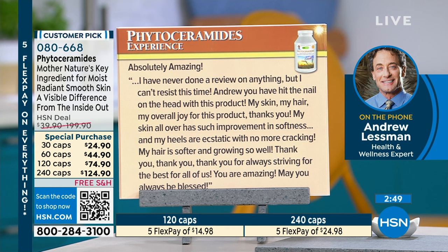My skin, my hair, my overall joy for this product thanks you. My skin all over has such improvement in softness, and my heels are ecstatic with no more cracking. My hair is softer and growing so well. Thank you, thank you, thank you for always striving for the best for all of us. You are amazing. May you always be blessed.